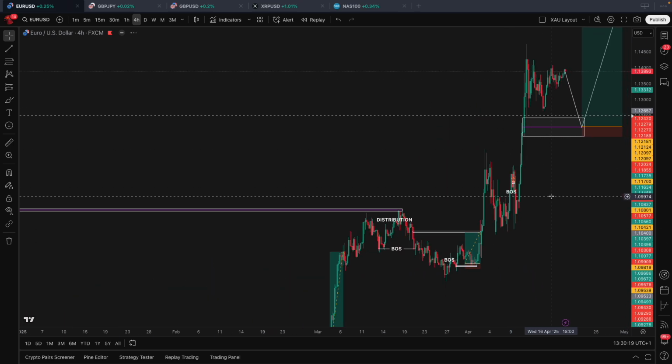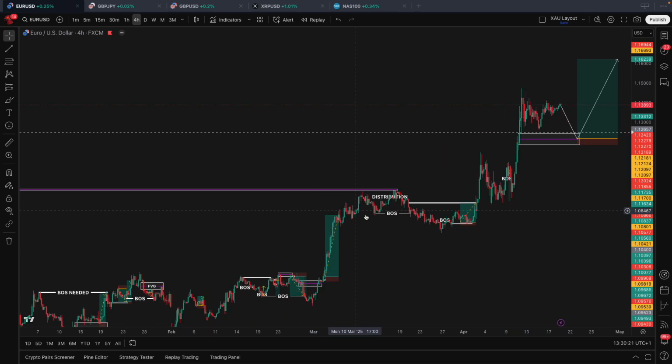But as I say, this is predominantly a bullish market. We are simply taking advantage of the overall bias of this market. So that's my analysis for the Euro US dollar.